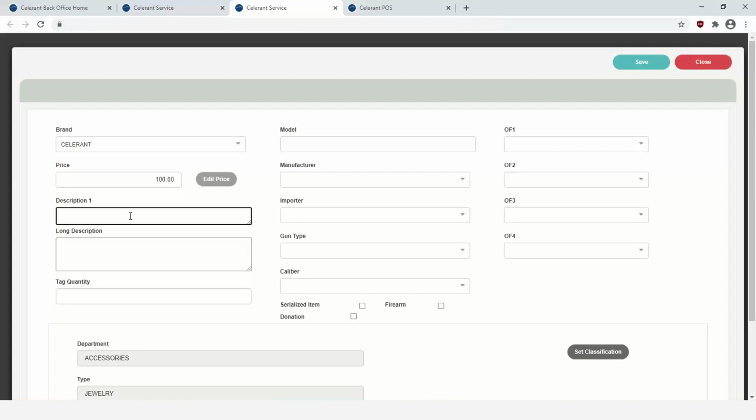And then we can just give the description. So we have a custom necklace that we're making. If I wanted to add in any additional options, I can. Otherwise, I can go through the process and click on Save.